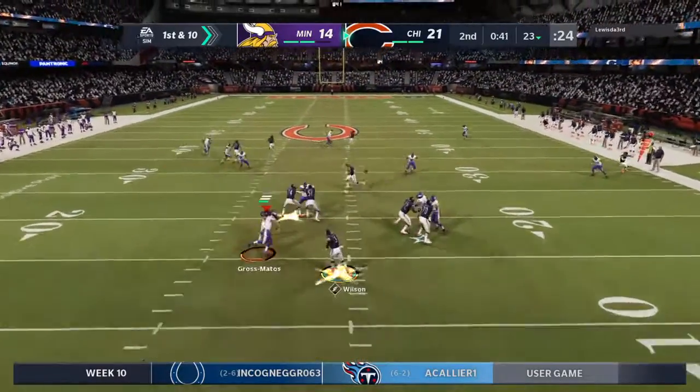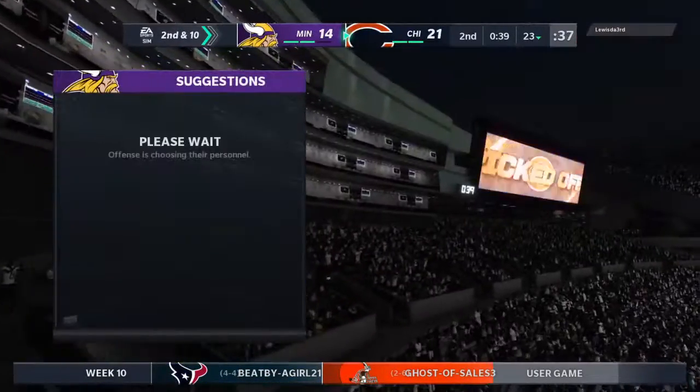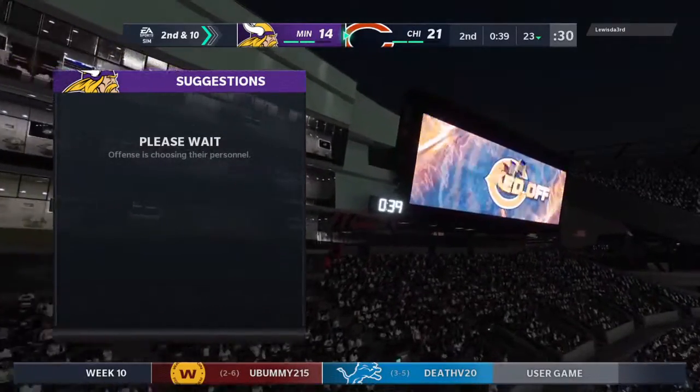After the interception, here's Wilson. And this will be incomplete. Physical play on the football there, and it's 2nd down. Well, partner, they're not content to run this one out as we head towards the half, trying to hit a big chunk play right there and add to their score.